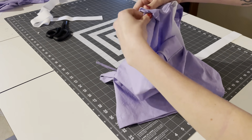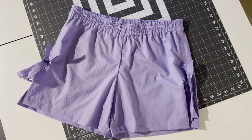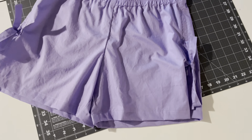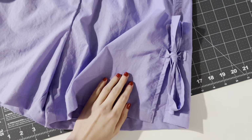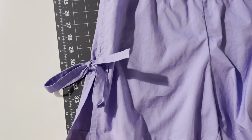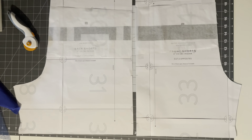I decided to go ahead and hem the shorts, as you probably could see in the last clip, before doing the waistband. And this is because I wanted to try them on and see where the rise of the shorts would hit on my body. And I'm glad that I did that, because I ended up making the waistband elastic longer than I typically do, as the rise of these shorts hit at a wider point. So that's another tip for you as well.